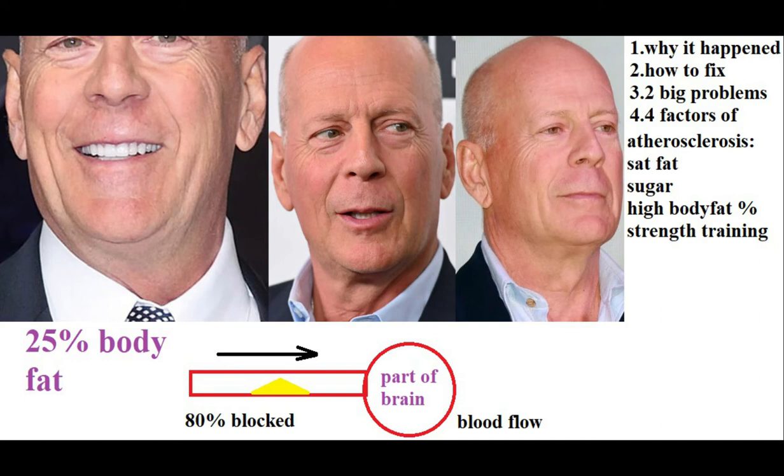So the problem is what we need to do. We need to unblock this artery. So how to do that? And we need to get his blood pressure to normal.